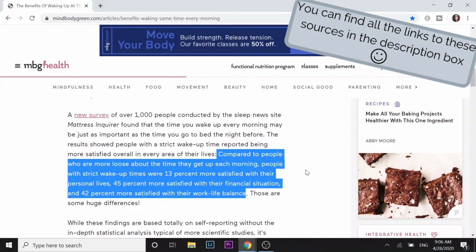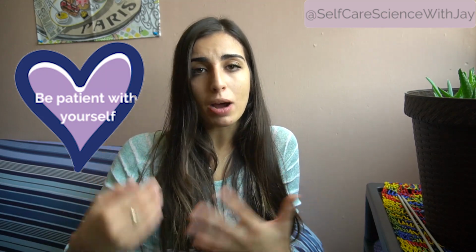A survey of over 1,000 people showed that those who did wake up at a fixed wake-up time every day seemed to be overall happier in each area of their life than those who didn't wake up at a fixed time every day. It might take a little bit of time to get used to your wake-up time, but that's okay. You might wake up half an hour late the first day you try it. That's okay. Don't feel discouraged. You might wake up 15 minutes late 3 days in. That's okay. Don't feel discouraged. It's gonna take a little bit of time for your body to acclimate to your new wake-up schedule.